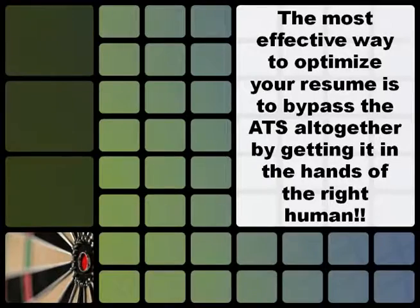Anything else? Okay. So, the main thing here to note is that the most effective way to optimize your resume is to bypass the ATS altogether and get into the hands of a human. And we've talked about that. I'm sure you've talked about that.